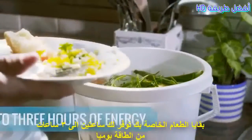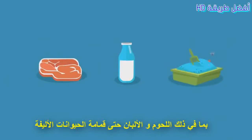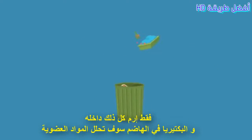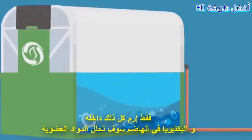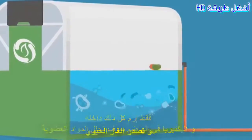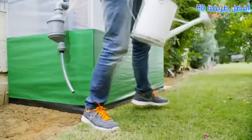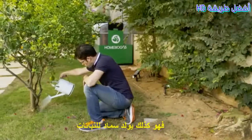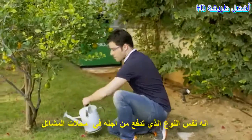Your leftovers provide you 2 to 3 hours of energy a day. Any kitchen leftovers, including meat and dairy, work, even your pet's litter. Just toss it all inside Home Biogas, and the bacteria in the digester will decompose the organic material and release biogas. As a byproduct of the digestion, Home Biogas even generates an incredible plant fertilizer. It's the kind you pay a large sum for in garden stores.